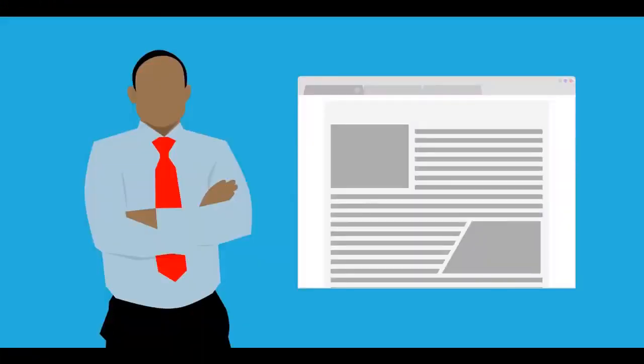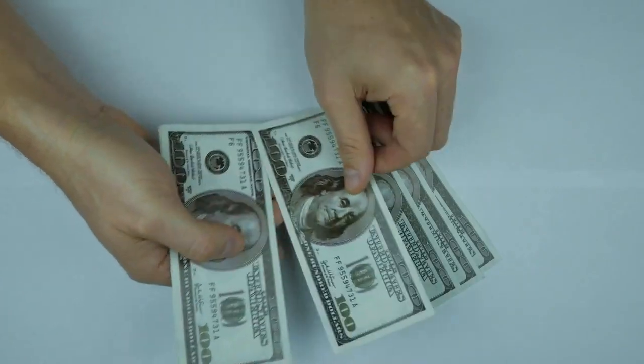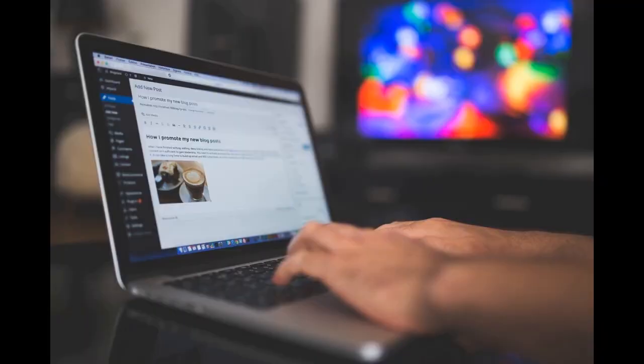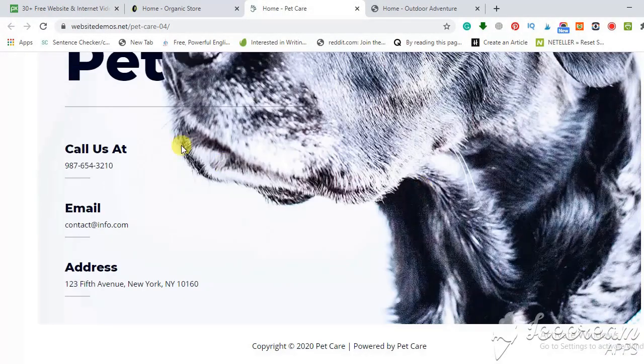A domain name, on the other hand, is the address of your website on the internet. A person visiting your website will have to type your domain name into a browser's URL bar so they can be able to visit your website. In short, a web host is the home of your website, and a domain name is the address. Under normal circumstances, you will be required to purchase a domain separately from hosting. However, Bluehost makes it much easier for you by offering you a free domain for the first year. So this actually lowers the cost of starting a website even more.